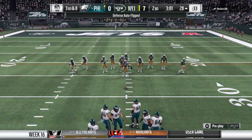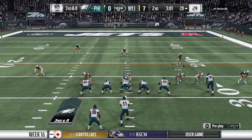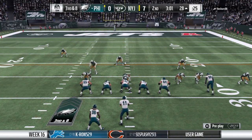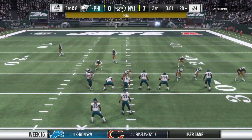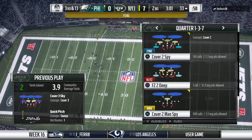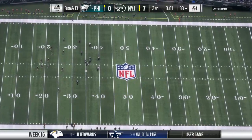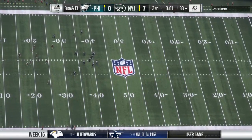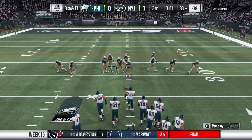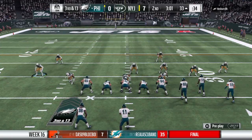The Eagles on 3rd down. They've been okay, 2 for 3 thus far. This is 3rd and 8. Movement there on the offensive line, a little quick, and a 5-yard penalty. And that'll set them back 5. The Eagles on 3rd down. They've been okay, 2 for 3 thus far. This is going to be 3rd and 13.